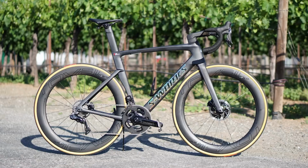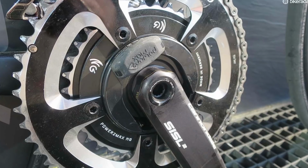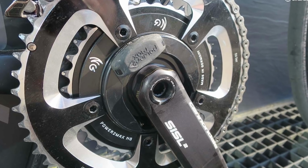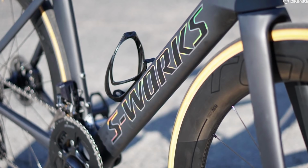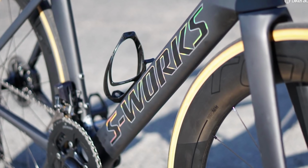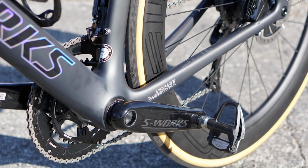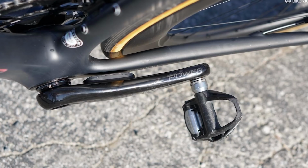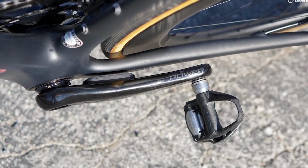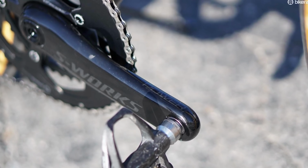Speaking of the Venge, 2019 is also the year we're starting to see power meters come as standard on high-end road bikes. If you're paying top dollar for a bike, and the Venge is most definitely top dollar, then you should expect the best of everything, and that includes the ability to measure power. So it's a gold star to Specialized who have spec'd their new Venge model with their own power meter, which has internals made by dedicated power meter brand 4iiii.